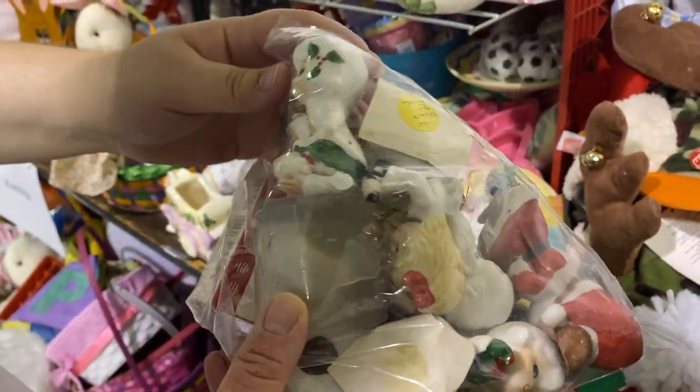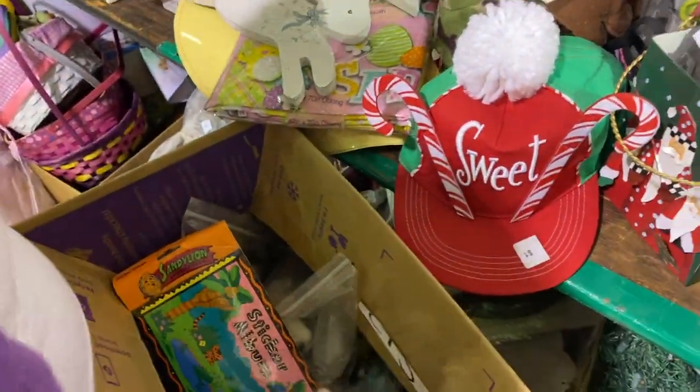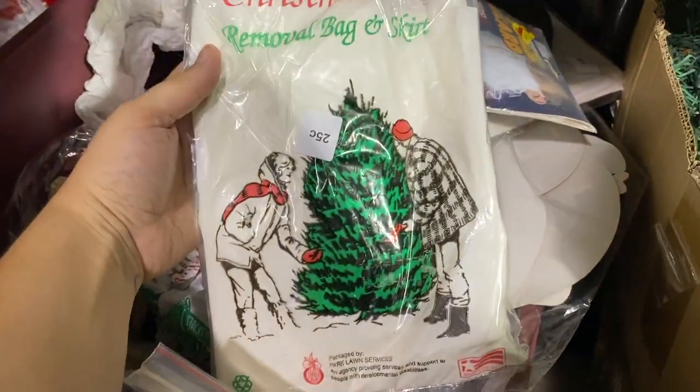Is she broken? Oh yeah, those are so cute. How much is the bag? It's really cute. Is it a dollar? Yeah, let's get that. Nice find. Are you digging in here? Did you check this one? No, I just walked over here.